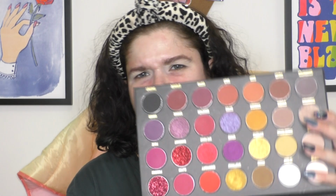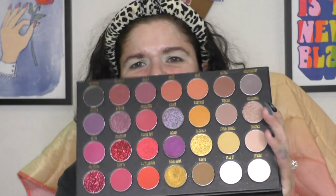I really like this packaging. It's just a sleeve instead of a box with bubble wrap or a box to keep opening and closing. If you want to keep it, you can keep it. And it's the same as the actual packaging of the palette. This is what the palette looks like. It's a very red tone, grungy, smoky kind of deal.